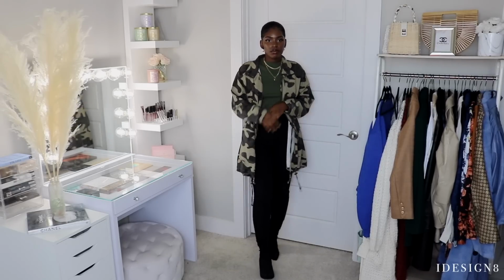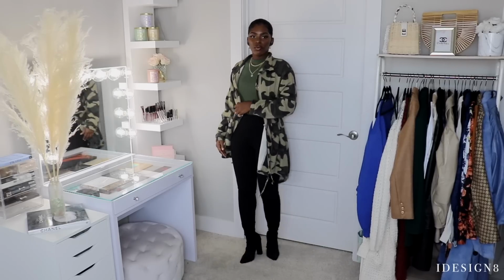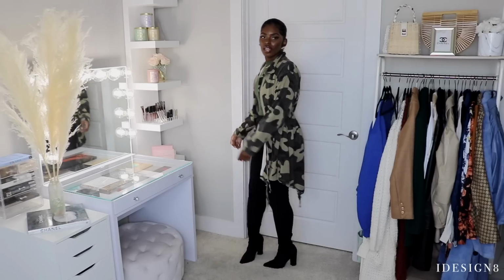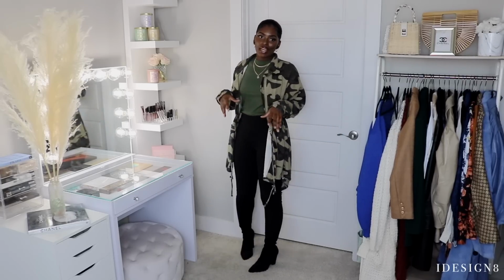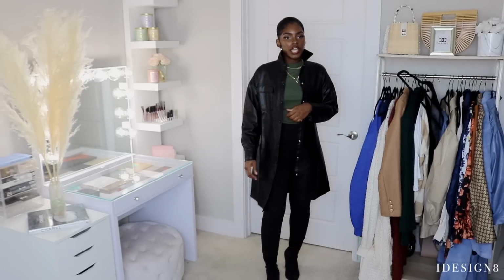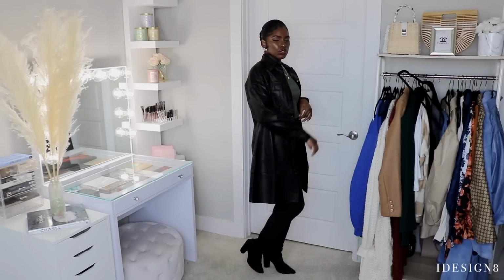And I just added some little sock boots to this. I really like this whole little outfit. It would be really cute if, you know, you were going to the fair or whatever. So here's a solid black coat. Yep, up to you on how you dress this.